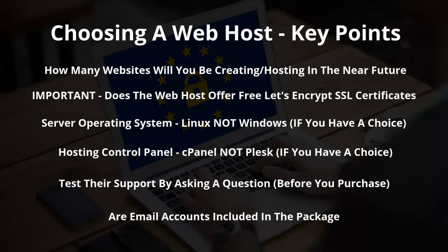Another thing is, is the support good? So if you're looking at a host and you want to test them out, maybe ask them a question using the support channels that they offer and see how quickly they respond and what kind of answer you get. Is it helpful? Just to check what their support's like. Also, another thing that's probably important for a lot of people is, do they offer free email accounts or do they charge for email? You may want to have an email hosting company specifically for email anyway, so that might not be a problem. But if you just want to set up email addresses like support at your domain name, then that's something that you probably want to look at.